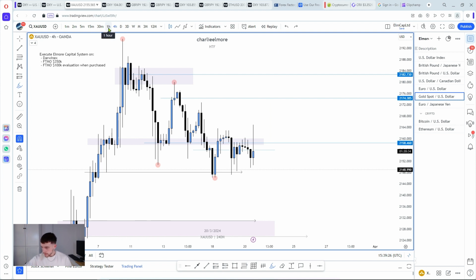So I know imbalance is what is known as fair value gap. Yeah, that's correct. Fair value gap, void, inefficiencies is the word that Henry uses, I'm pretty sure. But it's the same thing. It's the same thing. So yeah, that's what I'm looking for.